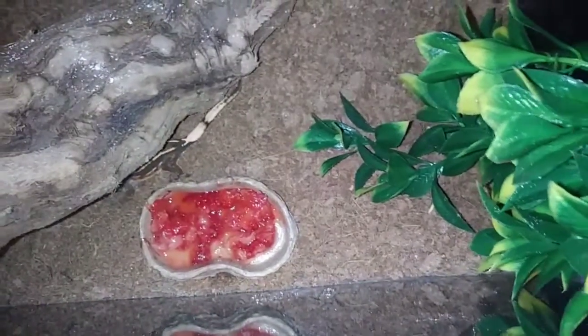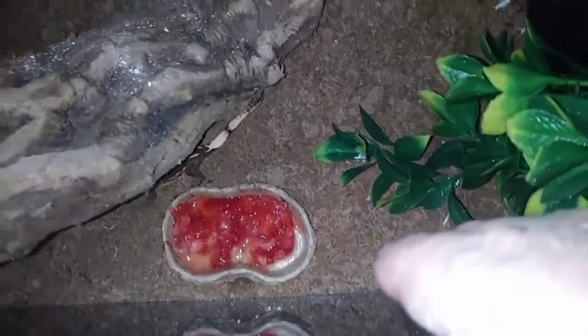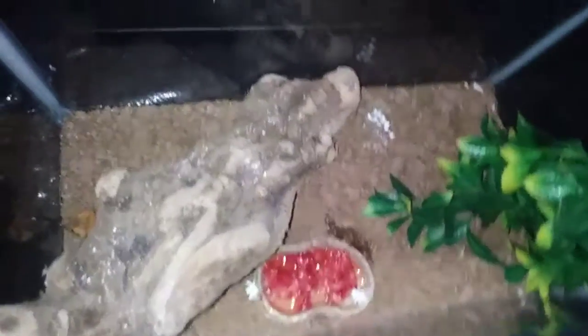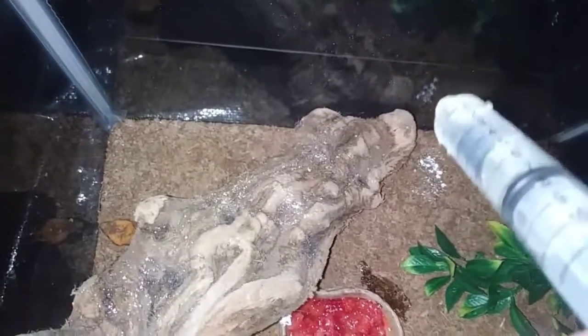Alrighty, we got some fresh strawberries in there. There we go, get my camera angle right. We got some fresh strawberries in there for him. I'm going to make sure he's got a few crickets in there as well and get him some water. I'm going to put a little water around here. And like bearded dragons, geckos can absorb water through their skin, so I'm also going to put a little on him as well.